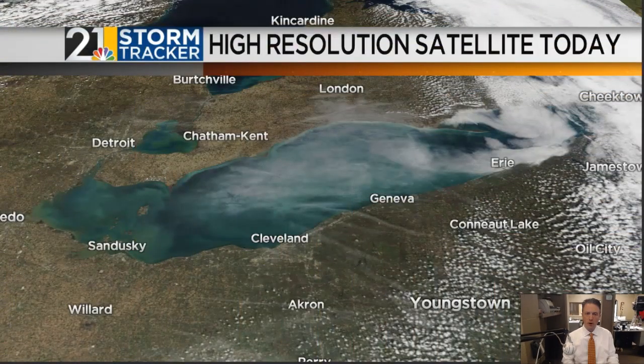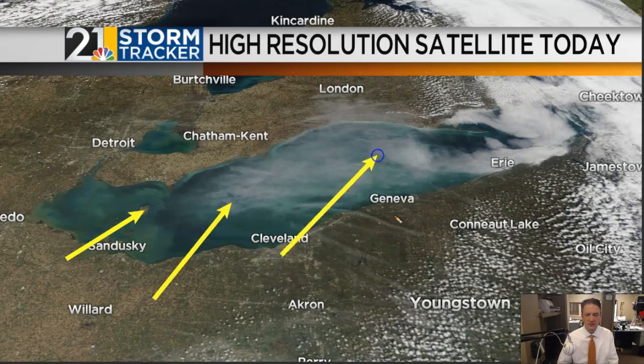I want to start this evening with a look down at the clouds from our low-orbiting satellite that takes a nice picture of our region a couple of times each day, early to mid-afternoon. And we're going to compare this picture to the same one from a few weeks ago. We had a few fair weather cumulus clouds around today. Notice the lack of sediment on Lake Erie. The lake is definitely calmer looking than it was a few weeks ago.